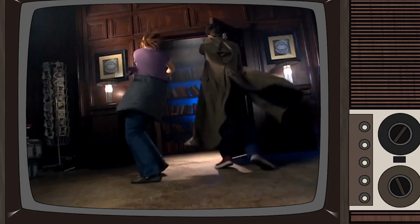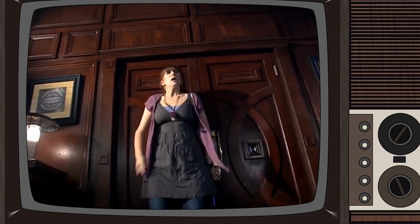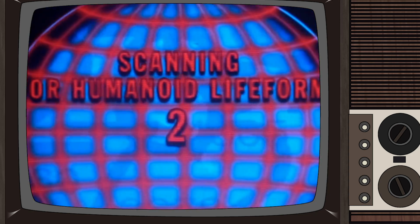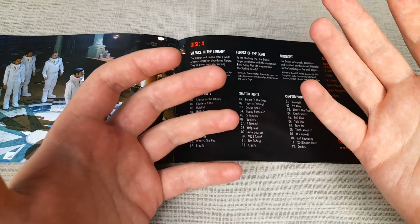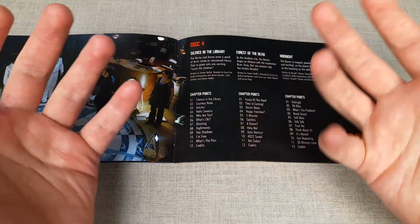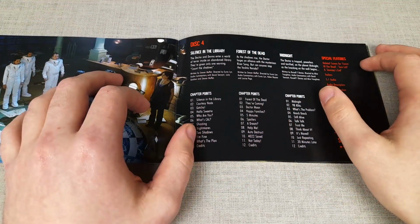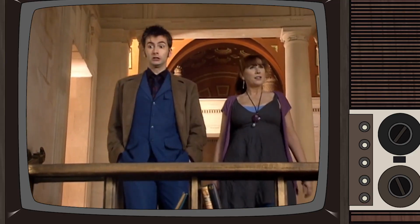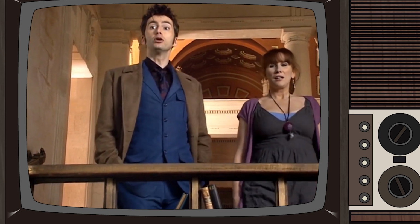And this starts off with Silence in the Library and Forest of the Dead, another fascinating story from Moffat, which I would argue is one of his best stories of the entire series, and without us even realising it, it sets up plot threads to answer in his own run of Doctor Who from Series 5 onwards, which I'm sure many fans did appreciate.